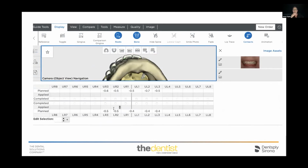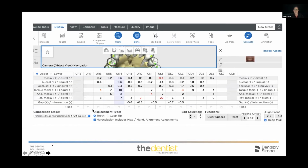I can look at what IPR I need. Now that upper left 2, it's showing me I need 0.7 in the current arrangement. That's too much. So I'm going to go back and modify my tooth position in order to reduce the amount of IPR. So as well as moving the teeth into the right position, I'm getting all the data as well. And I'll always go back to the data and check what I'm trying to achieve, because looking at just a picture of teeth moving is great, but when you break it down to the detail, it's often when you see issues and problems. And like I said, I don't want to be taking 0.7 millimeters off the mesial aspects of a lateral at all if I can avoid it.